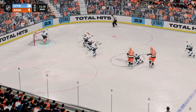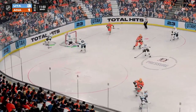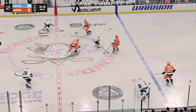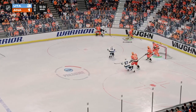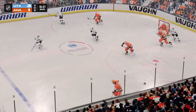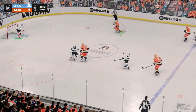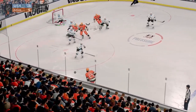Here's the chance on the attack. And that shot goes nowhere as the lane was filled. Coles moving the puck through his own zone. Into the attacking area from the left side. Good, solid check, and he loses control of it. Takes it across the blue line. Takes a shot. Nice save from point blank range.